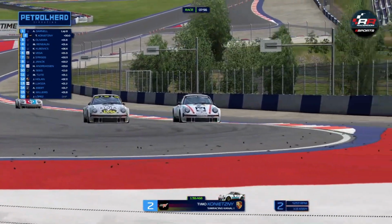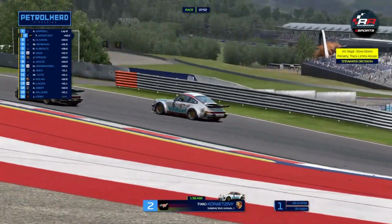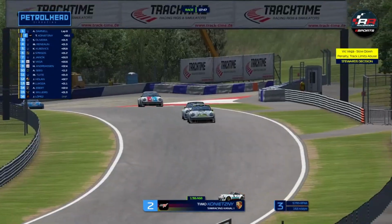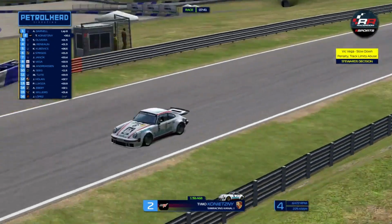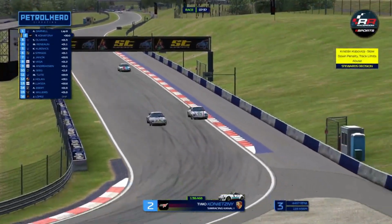What is going to happen? Timo is going to try the over-under again. And he does not do it. Andy Darnell holds serve again. He's just getting that pull out of that turn. And look at this. Timo's going to look to the outside one more time, going into Raunch turn. Andy's excellent track usage again, forcing Timo to try the outside one more time.